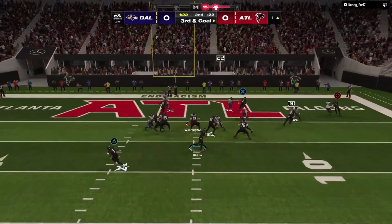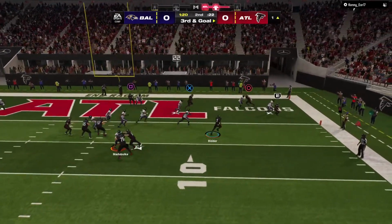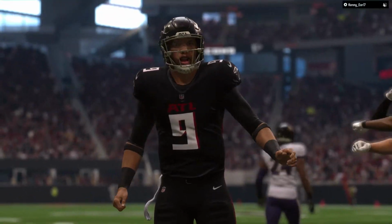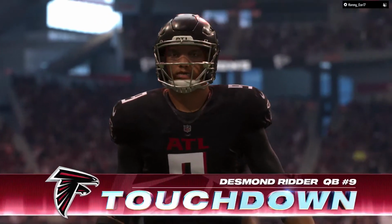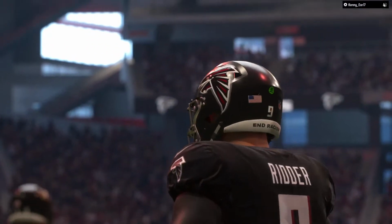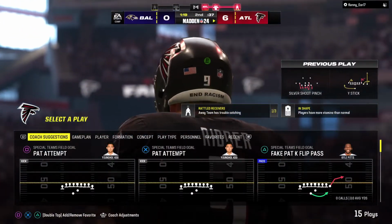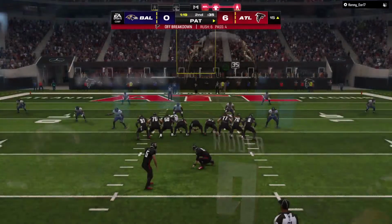Ready, 3rd and goal. Ritter with it. Escaping the pressure. And he'll take it into the end zone. Touchdown, Atlanta. Desmond Ritter punching it in from a yard away. And the Falcons post the first points of the ball game as they take the lead here in this second quarter.